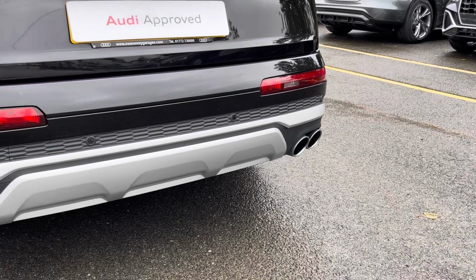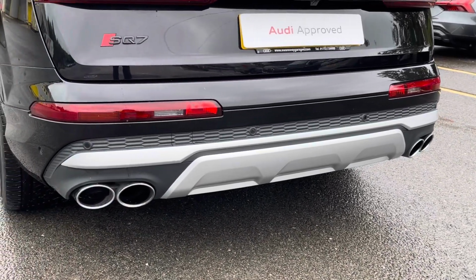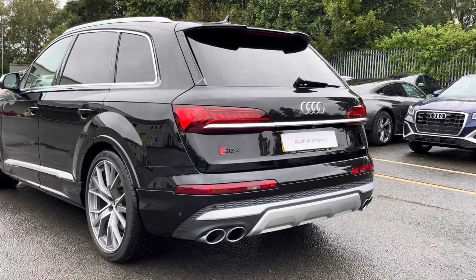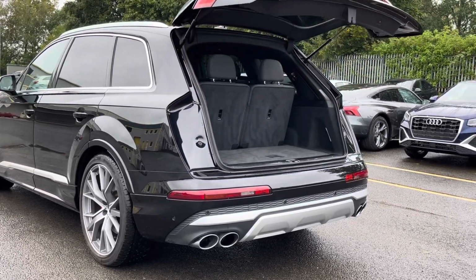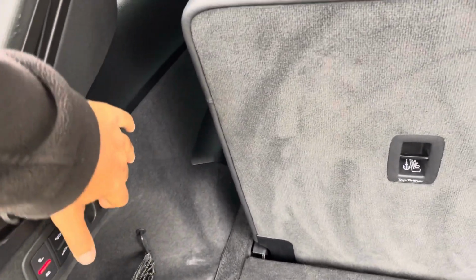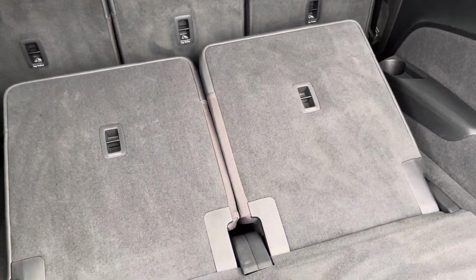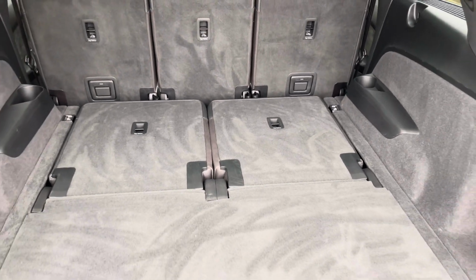Around the back you'll find the dual branch exhausts, which perfectly enhance the V8 diesel engine in this model. There's also LED rear lights with dynamic rear indicators, as well as a power operated tailgate, allowing easy access into the 295-litre boot space, which can be extended by folding the third row of seats down to 705 litres, so you can add in those larger and longer items, such as flat pack furniture.